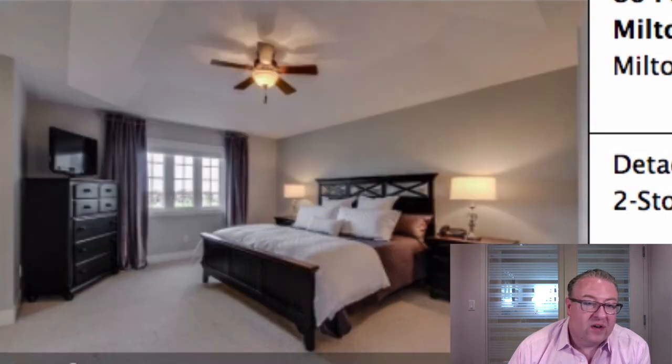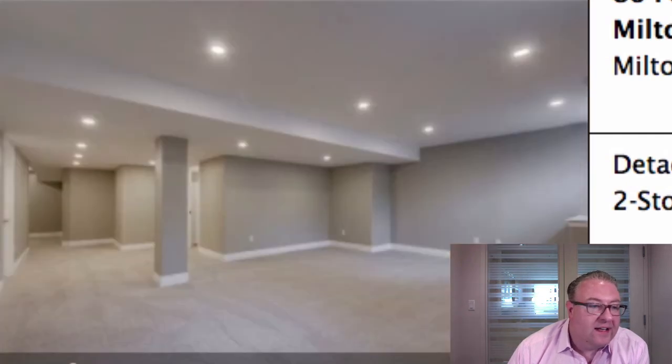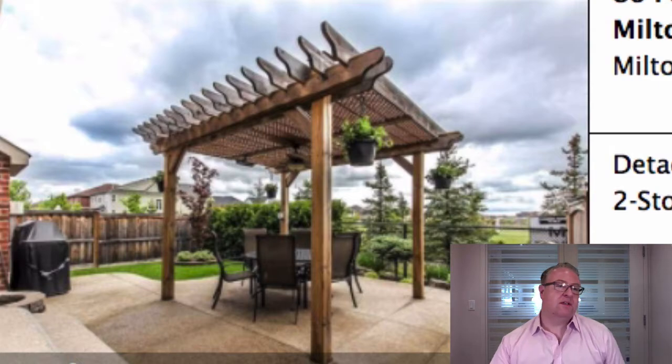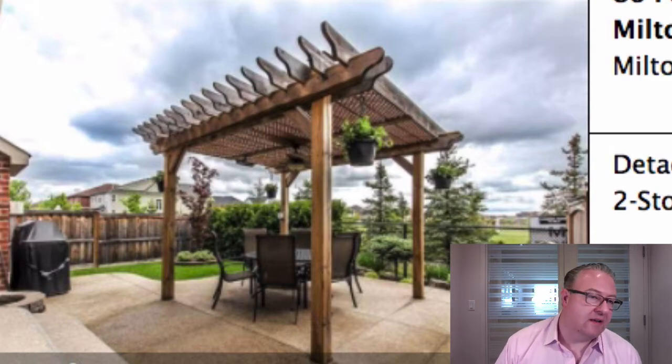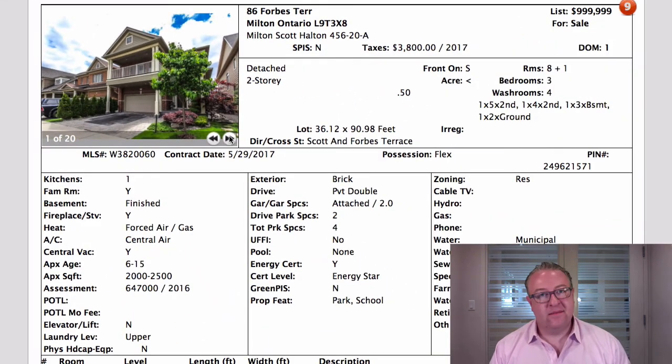Nice looking home. Very nice. So you get a loft upstairs plus the 3 other bedrooms, double sink in the master. You've got that nice finished basement here. In some cases, the builder did finish the basement. You've got a pergola in the back, and you've got a park right behind. South-facing backyard, too, so you get sun pretty much all day long. And it's a good street. So this one gets top marks.